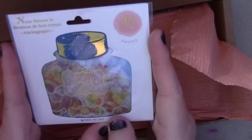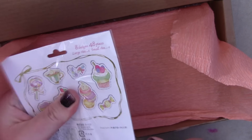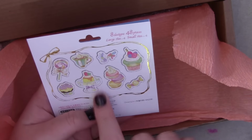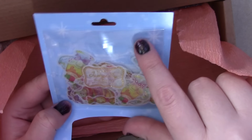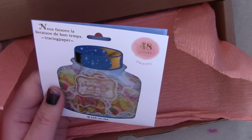These stickers are so freaking pretty. They have so many different designs on them. This is one of the sweet series. They had a bunch of others, like clovers and flowers and different kinds of sweets. But this is the one that I got because I like macarons, lollipops, and the pudding. It was just really cute. I'm going to be using these probably for resin and for hoarding, but they're basically on tracing paper. They are so freaking cute. And I need more of them, but this thing was like $5, $4, something along the lines.